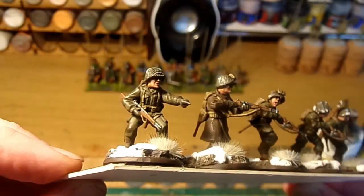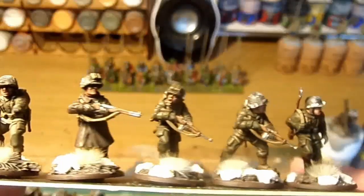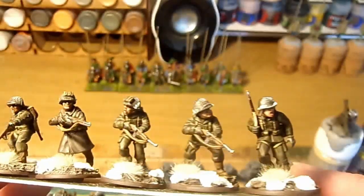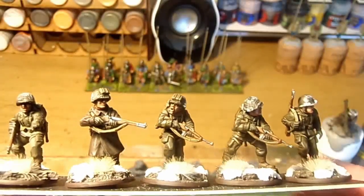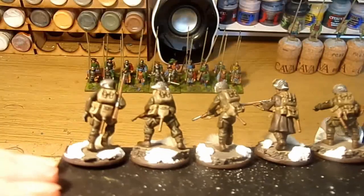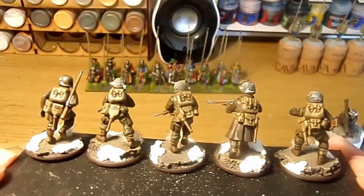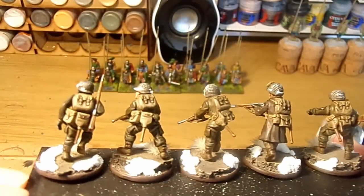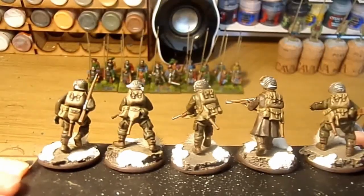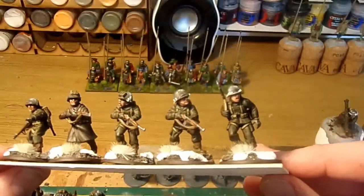So again, getting into focus, using a combination of the Airborne bodies, the Winter German bodies, and the US Infantry arms. What this project is demonstrating is just the versatility of Warlord Games plastic kits, because these go together so well. It is unbelievable. Very few requirements for green stuff. Obviously there'll be some arms that won't fit certain torsos because they're not meant to, because they're completely different kits. But yeah, very simple, just add a bit of green stuff.